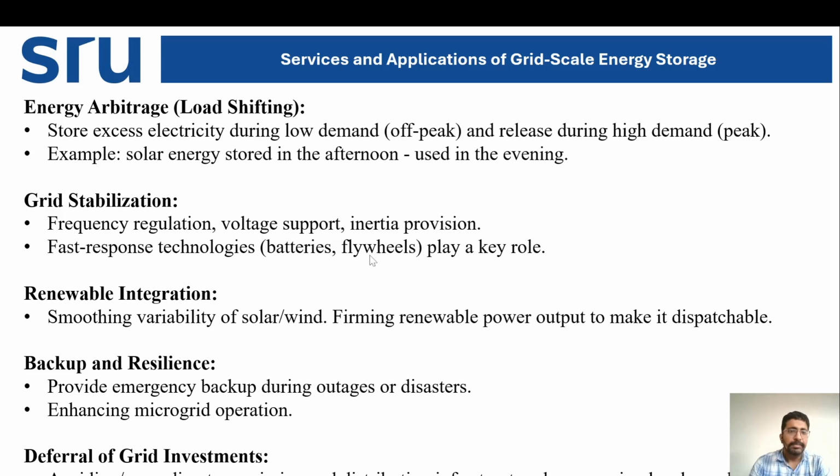Then fast response technologies. As already mentioned, grid stability means within a fraction of seconds it should be able to connect the generators, or disconnect the loads, depending upon the requirement. So for fast response, batteries and flywheels are the key players which will be able to support these roles. Quickly they will be able to connect, quickly they will be able to disconnect. That is not suitable for other types of energy sources.